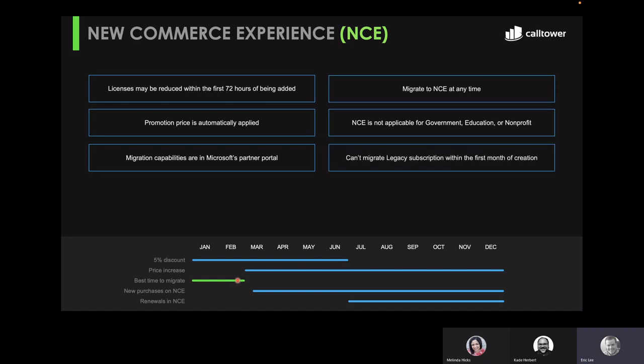And you can't migrate a legacy subscription within the first month of creation. So if you were to create a new subscription, like those E5 licenses or E5 subscription, maybe in April, you wouldn't be able to migrate to NCE also in April. You would have to wait until a month has passed.